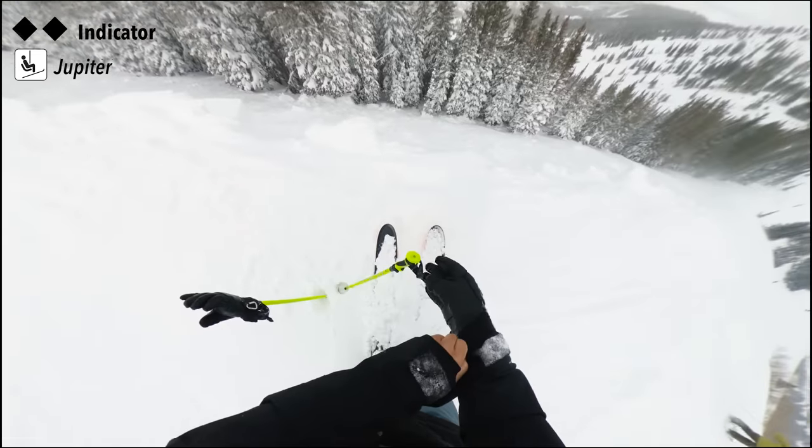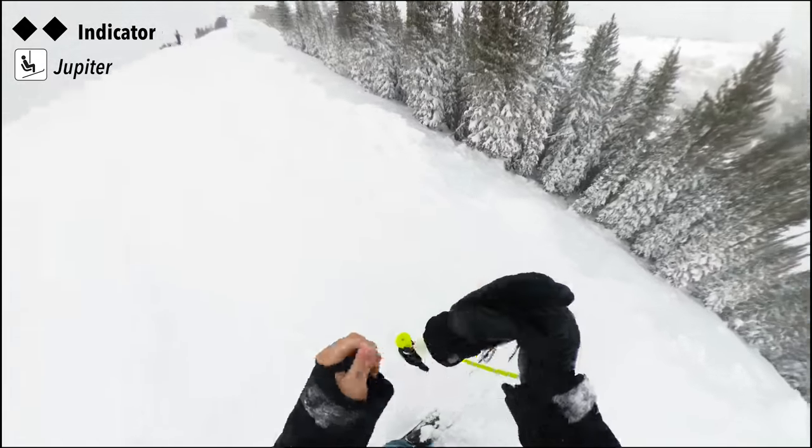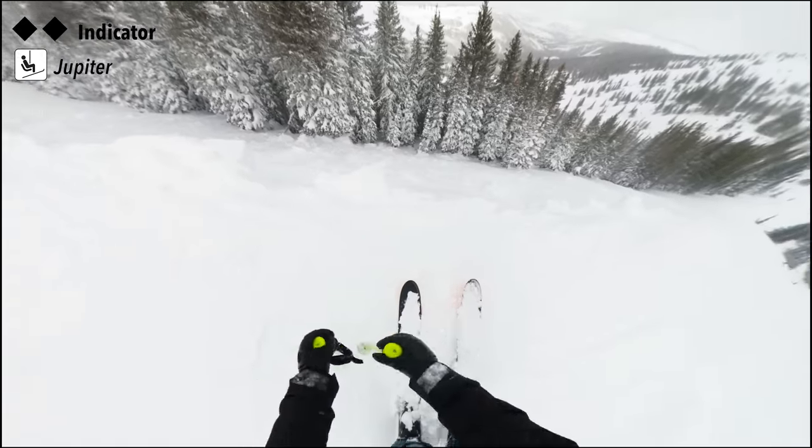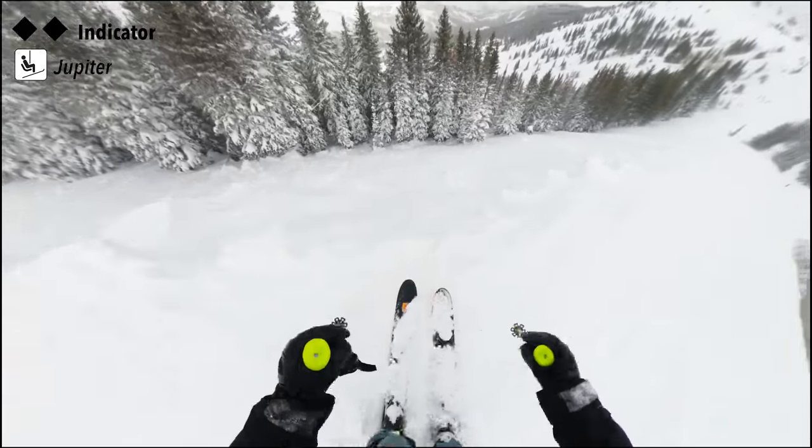You guys already know we are getting into an indicator here. I don't usually drop at this spot, but let's give it a shot.